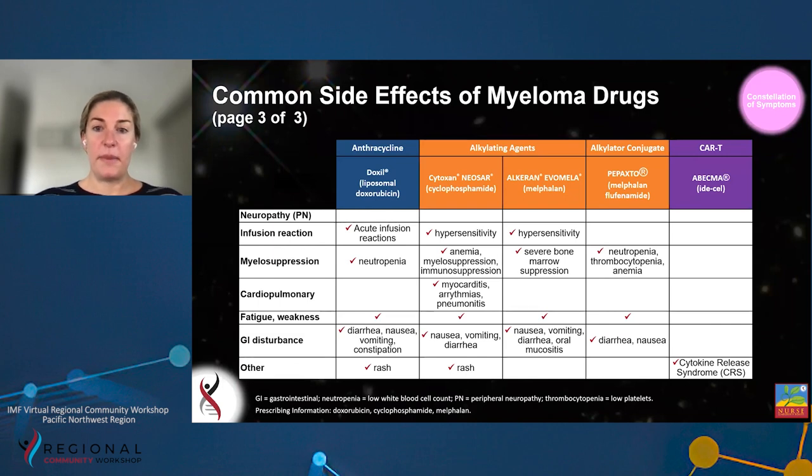And then kind of our last bulk of myeloma drugs, some of these being the newer ones. You see CAR T here on the far side, and we have cytokine release syndrome, which Dr. Cole just spoke about as one of the major side effects. But again, I think we're going to end up seeing as we use these newer meds more and more, that they probably have some other side effects associated with them too. The alkylating agents, so kind of our conventional chemotherapy that we use, is pretty well known for infections that come along with low blood cell counts. There are, again, heart side effects and then these GI disturbances. Next slide.